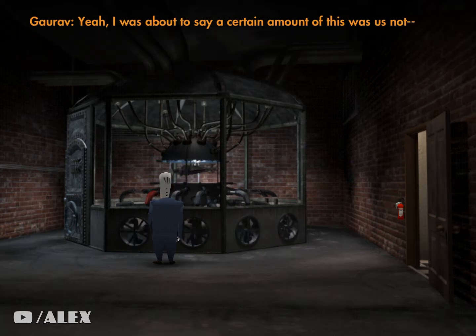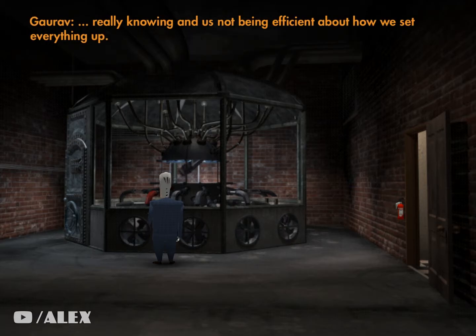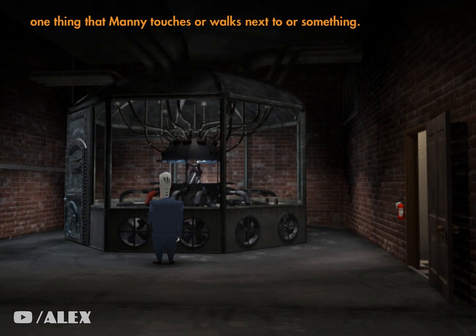I was about to say, a certain amount of this was us not knowing, and us not being efficient about how we set everything up. As an animator, when you opened one of these environments to animate it, you had to basically throw everything away, except for the one thing that Manny touches or walks next to or something.